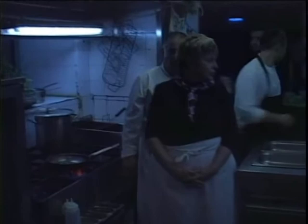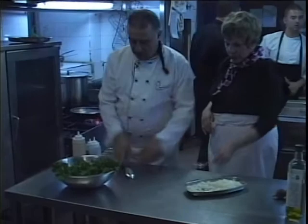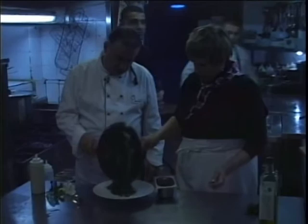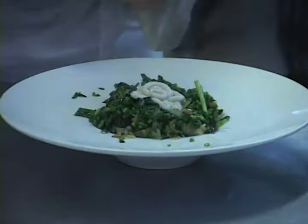Okay. So, let's plate it. Tahina. The sumac. Oh, that's beautiful. And then you put this on the top of it? Yes, and we put one leaf. And how much? Just a little? Just a little.